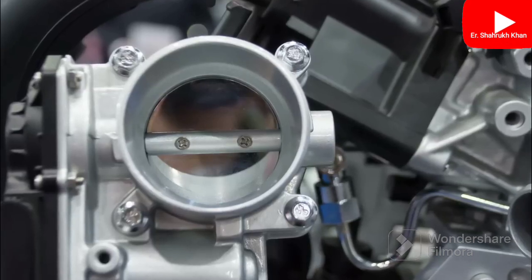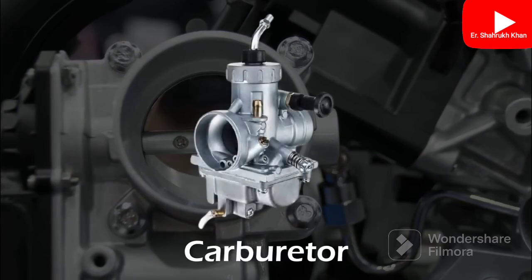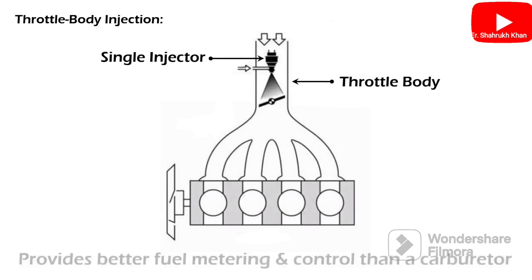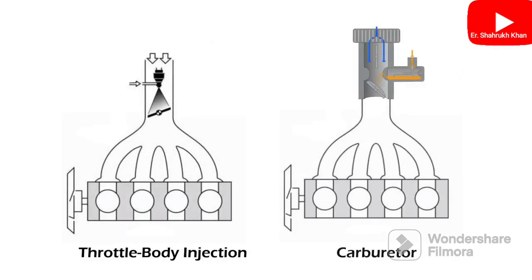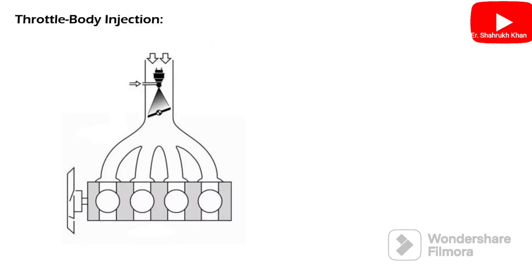At that time, throttle body injection was developed as a replacement for carburetors. This system uses a single injector located in the throttle body to deliver fuel to the engine, which provides better fuel metering and control than a carburetor. While the basic function of throttle body injection and a carburetor is similar, mixing fuel and air before delivering it to the engine, throttle body injection is more precise and efficient.